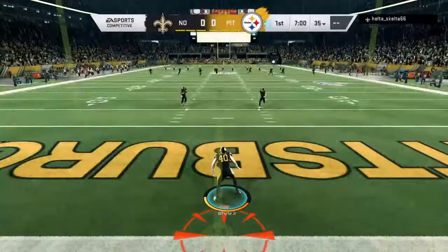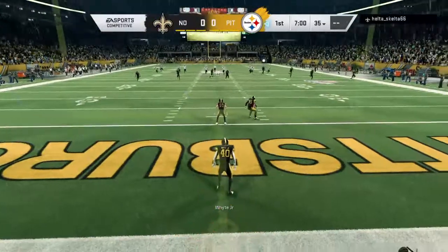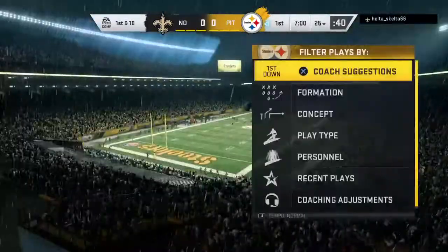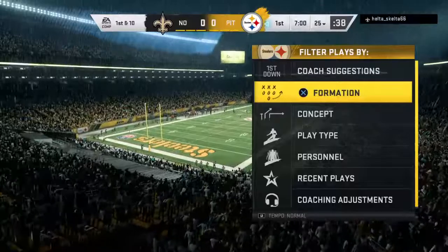And we are underway from Heinz Field. And this will not be returnable. It's out of the back of the end zone for a touchback.